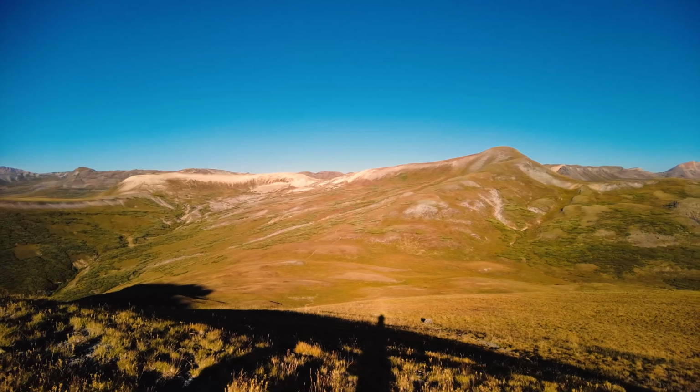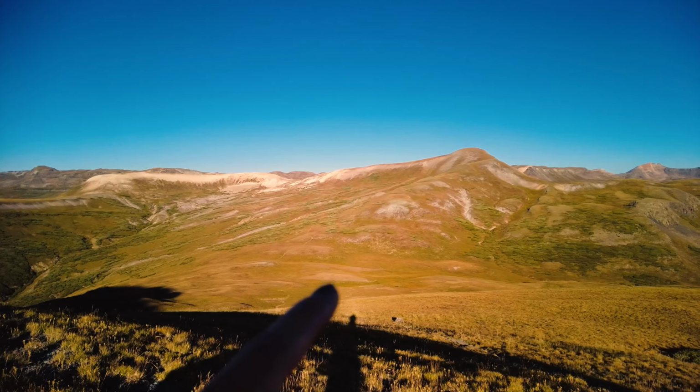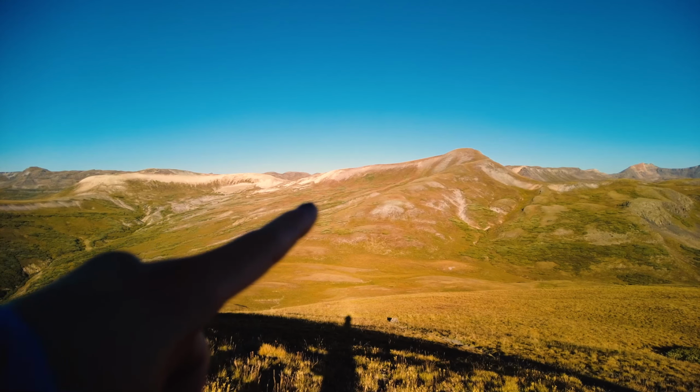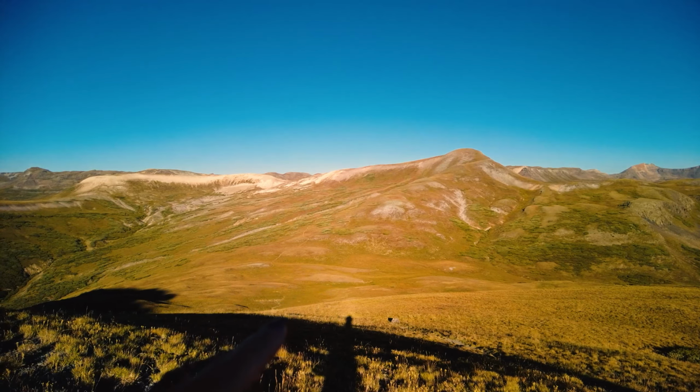So it looks like our next notable peak to cross is this ridge over here. You can see the trail slightly going through here. So we're going to drop into this gulch. This is Cuba Gulch, and climb up towards that ridge line. So we got about 2-ish miles, I think, till we do that.